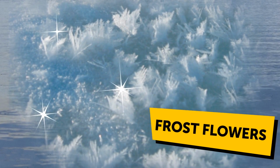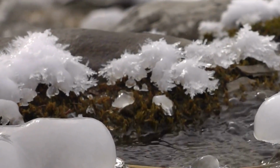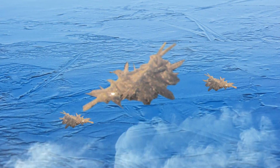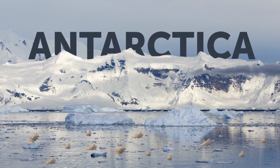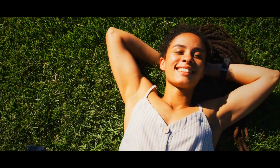Frost flowers bloom on young sea ice in the Arctic Ocean or on thin lake ice. They're fragile and delicate ice crystals. These structures grow during temperature changes. They draw moisture from the ice surface and rise, capturing bacteria and salt. You can find frost flowers in Antarctica too, but wherever these crystals grow, people know disappointingly very little about them. Still, they're awfully pretty.